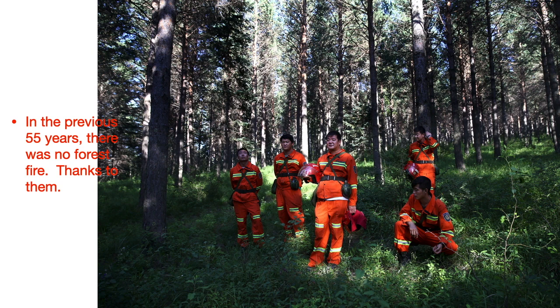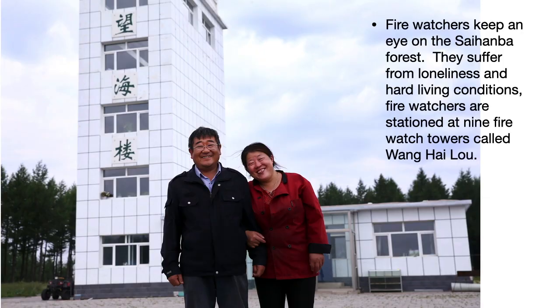Among them are also firefighters. These firefighters have to make sure that there is no forest fire, so they are also patrolling the region. But most important of all is using fire watcher towers. This is one of the watcher towers, and this couple has been fire watchers for a long time. Fire watcher is a very lonely job. Obviously, these towers are not built close to each other. They are separated as far apart as possible in order to provide more observation of the forest. So they usually live there alone, probably with their family.